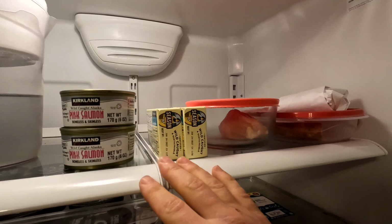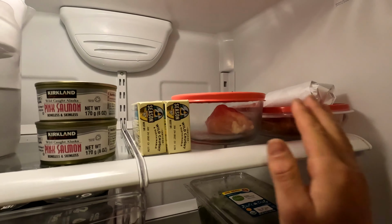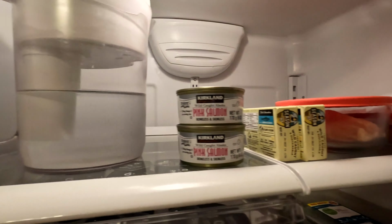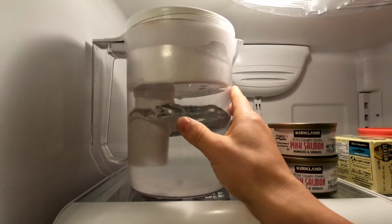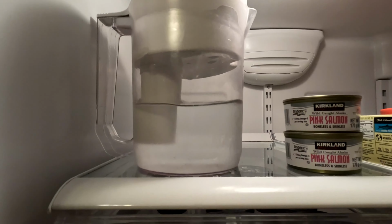Typically, I'll have one of each a day, meaning one fish, one chicken, and some venison. Once a day, I'll have all three. So I'm trying to get my protein levels up a lot. Of course, I have my water, my hydration. I probably refill this sucker about 2 or 3 times a day.